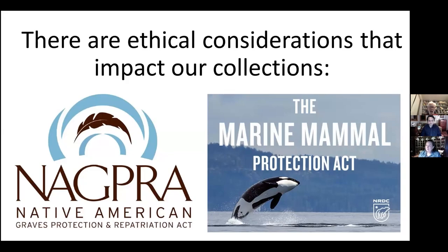So there's a list that requires negotiation and discussion to decide where is an appropriate place that it should be repatriated to. And every museum over the last almost 30 years now has dealt with this and has figured out ways, in fact, that allow these objects to be where they belong and oftentimes to learn more about them as well.